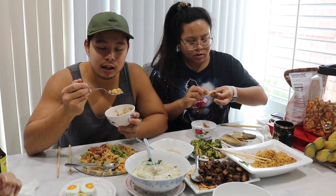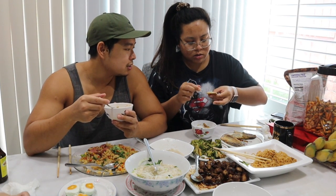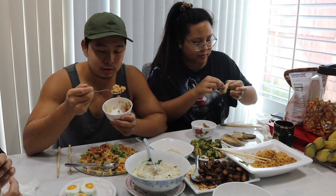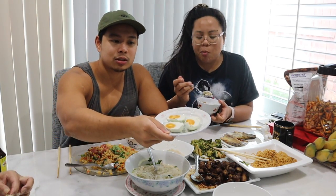If you guys thought I had a lot of sodium by putting the soy sauce in my fried rice, just wait till she eats these salted fish. Way more sodium than soy sauce. Yeah, it's like seasoned in salt, basically. That's why you eat it with really bland rice porridge. Bomb. Also, you can eat the bland rice porridge with these salted duck eggs.